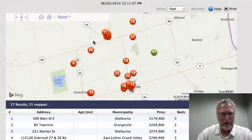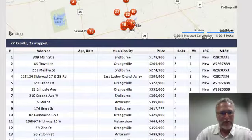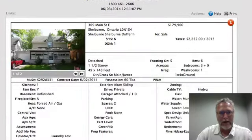27 properties that we're going to take a look at today. And there's quite a few all over the place. So if you look at the map here, you can zoom in. You've got some controls here. Zoom in, zoom out. And if you click on any of the columns here, they will be sorted based on that. So we'll start off with our first one here.